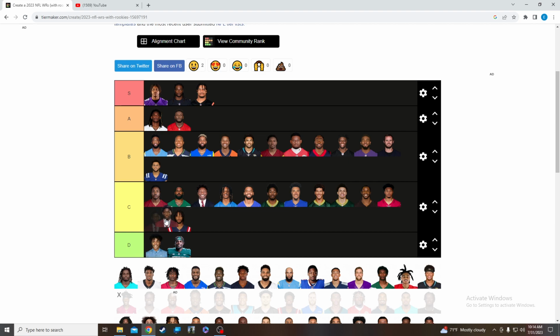Addison, I think Addison's a C tier player. Next year across from Justin Jefferson's gonna help him a lot. He's probably gonna be like right here. Addison's got really good speed down the field, a little bit undersized, but he catches everything and he's a pretty decent route runner. There's definitely limitations to his game, but I could see him being a 700 to 900 yard, handful of touchdown wide receiver next year across from Justin Jefferson.